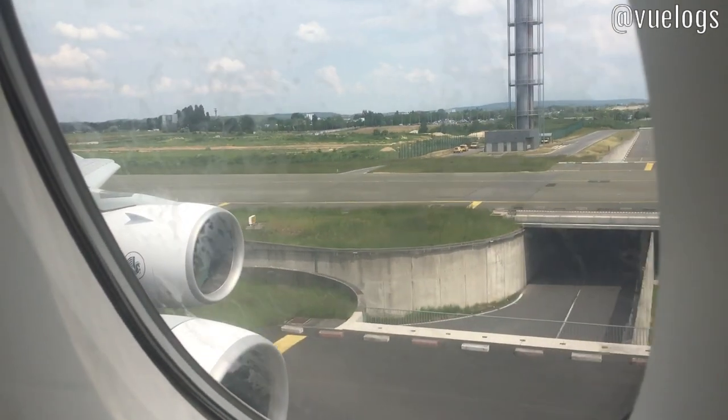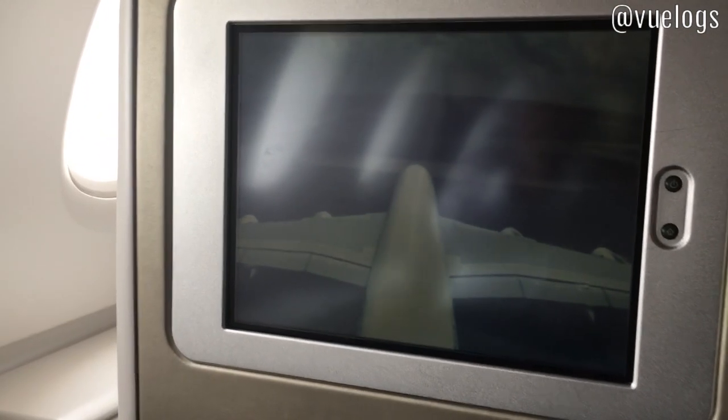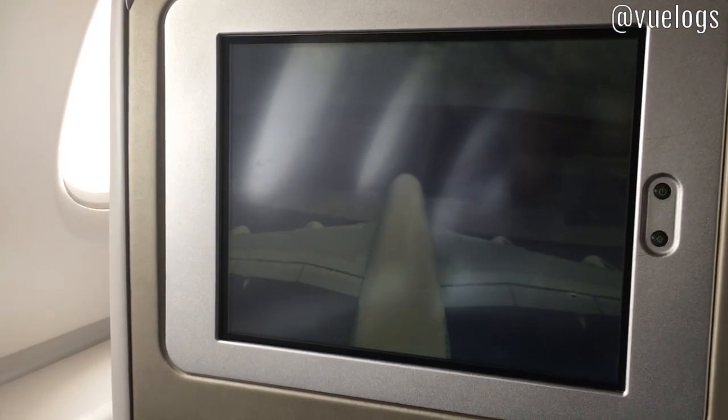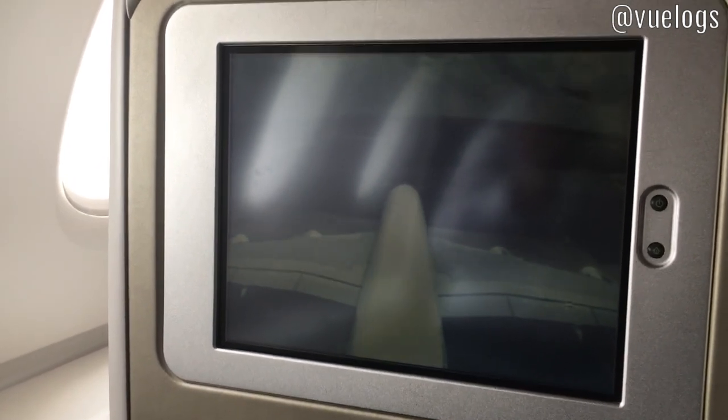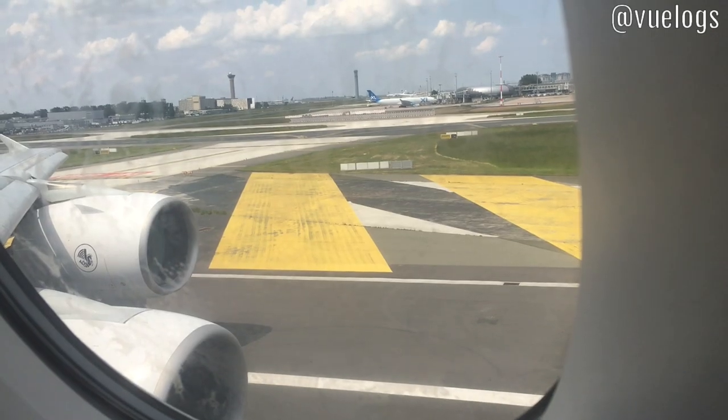The Airbus A380 is the first plane I've ever flown with a working camera you can watch on the 3D in-flight entertainment system. That means we're gonna enjoy the takeoff and landing a lot more. So it's time to start the engines and let's go to New York.